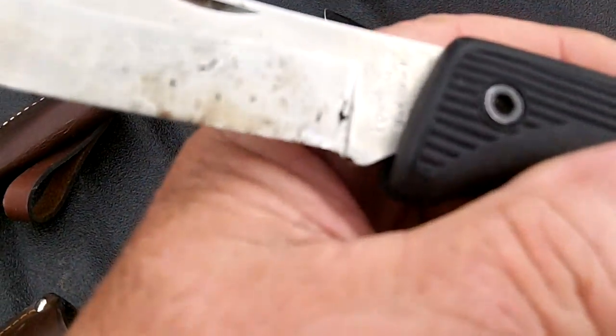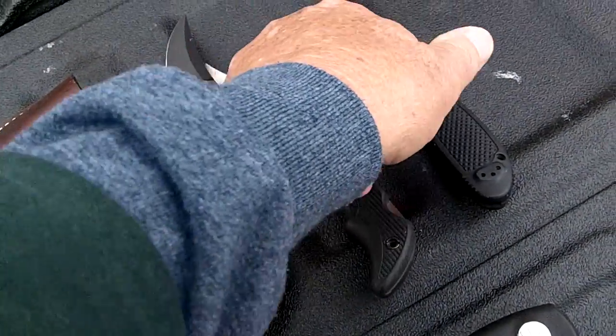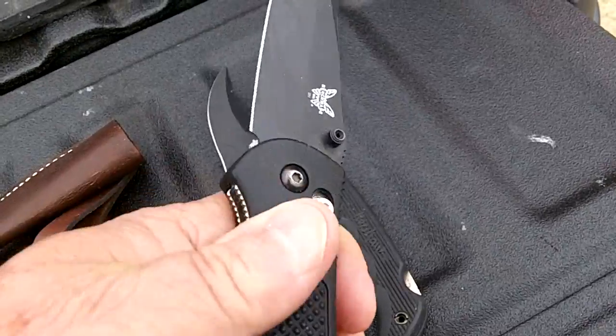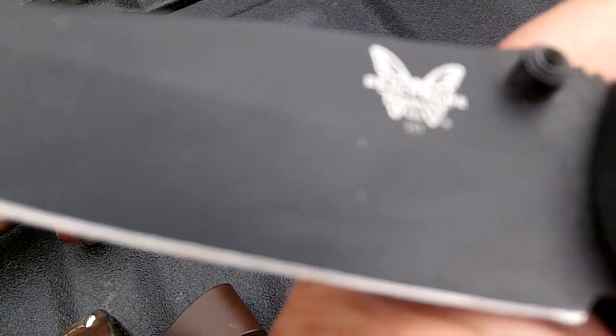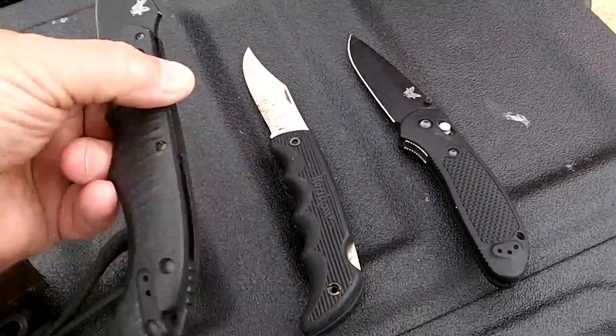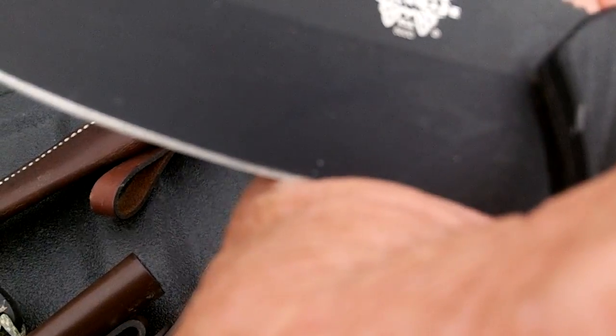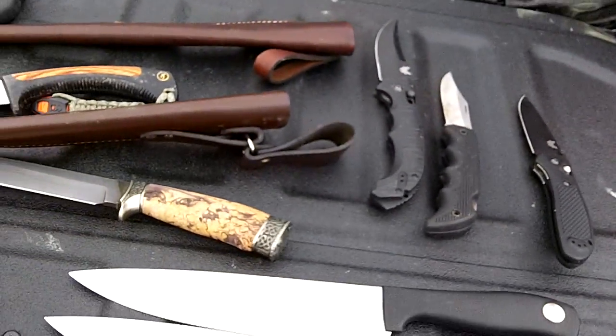Kershaw. Still got the blood on it. And a Benchmade 551. Now that one I can see. But I can't see what this one is. 8,600. That's what it looks like. Okay, I got some work to do tomorrow.